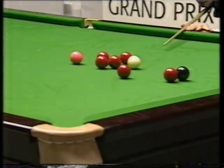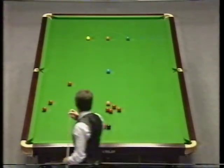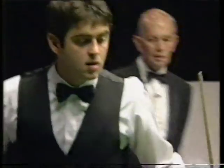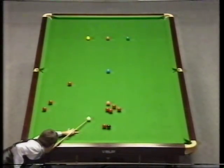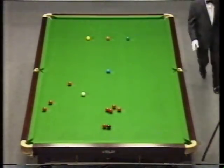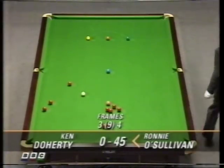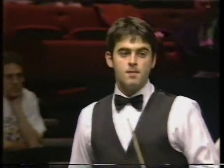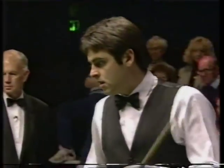Six. 7. Oh, a little anxious look up to the stars there. That one just wriggled its way in. And I think that's the first time he's done that, Ray. He's sort of composed himself there. He knows he's getting towards the winning line.